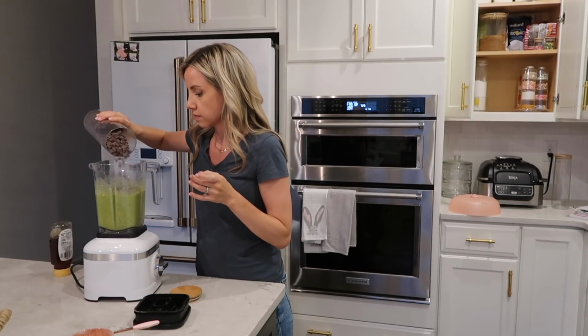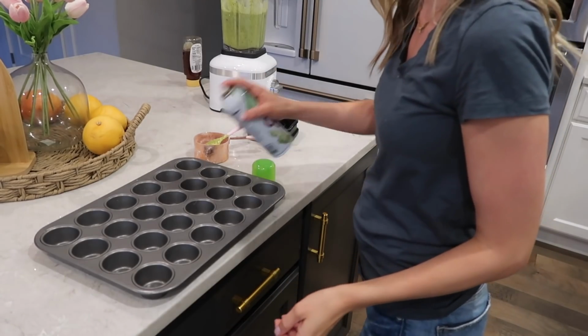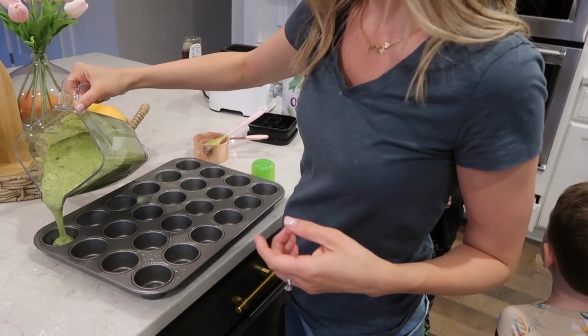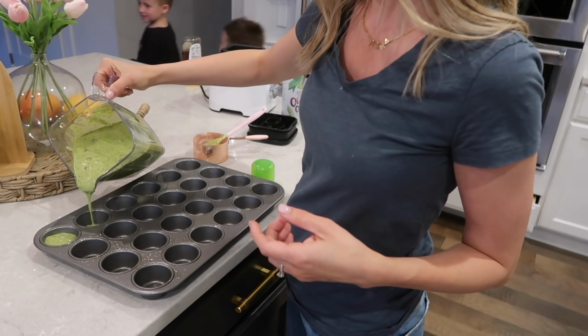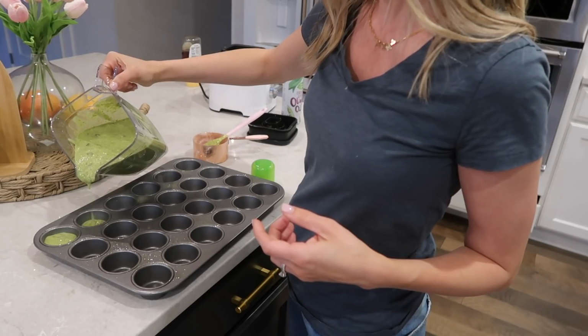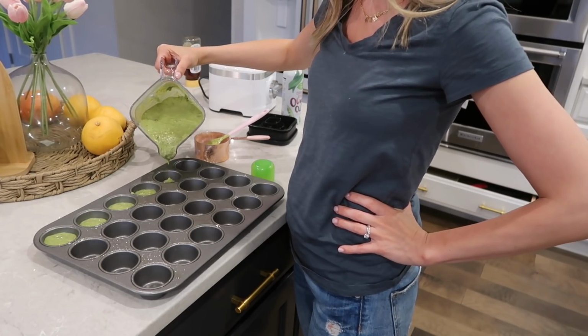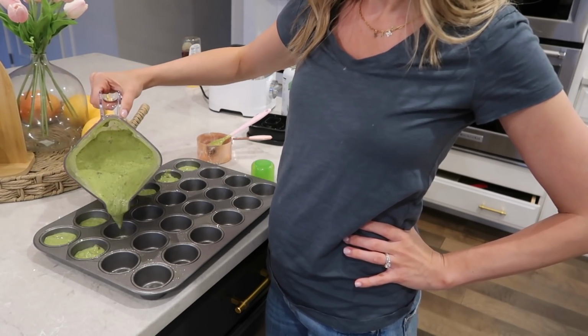Basically, you blend all the ingredients together besides the flour and chocolate chips. Then you blend in some flour. I use gluten-free flour, and then just mixed it in with the hand mixer, not the blender, you know what I'm trying to say. I mixed in the chocolate chips, and now I'm making these mini muffins. I did have some left over, and I made like 3 larger muffins as well. But again, super easy, super healthy, and delicious.